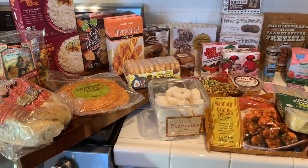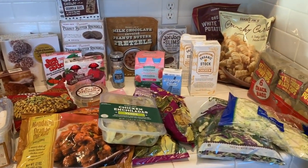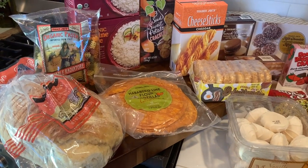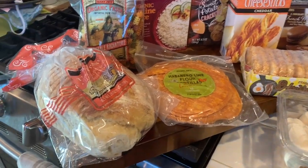So here's everything that I picked up from Trader Joe's. I was actually going to film more in the store, but my phone died, so that was fun. Anyways, I'm just going to start over here. This is in no particular order. I do need to hurry so I can get all the cold stuff in the freezer.